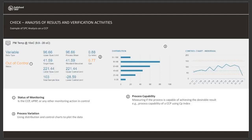The kind of things you may want to look at are CP and CPK values, particularly around CCPs. How capable is my critical control point, the underlying process, of meeting the critical limits? You may well be getting 90% of results within limits, but because the system isn't fully capable, you may be getting 10% of your results drifting out. Unless you're doing 100% inspection, that is an issue. So SPC, statistical process control, measuring variation, the distribution of your results, and control charts can all be quite useful. And if you're SQF certified, this will become a real issue for you.